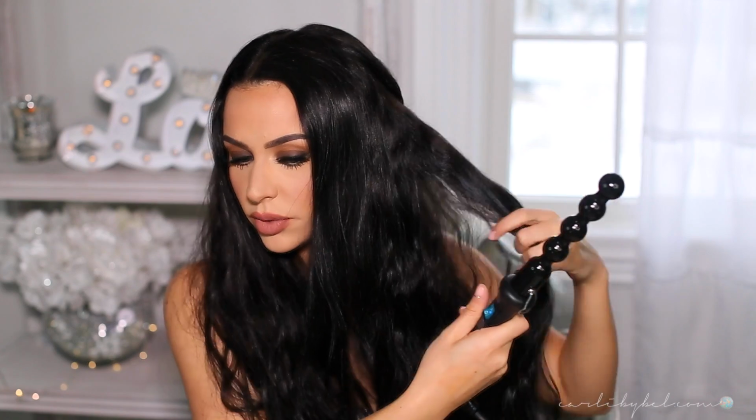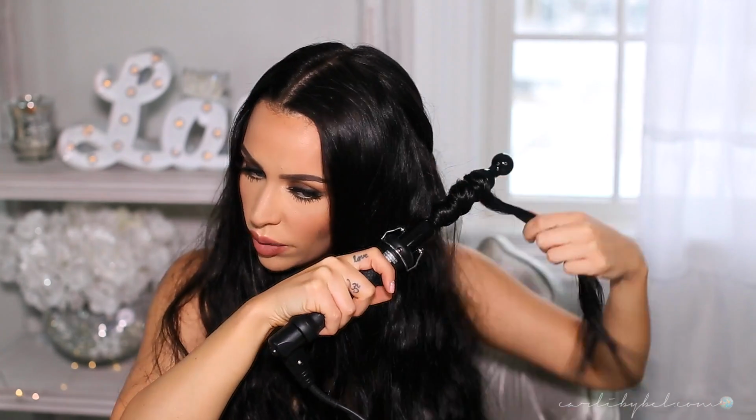And then that's what the curl looks like. So you can see it's kind of like uneven. It's not perfectly wrapped around, and it's gonna give you like a really cool natural look. And like what's good about this is since my hair is already pretty much like wavy, especially underneath, I don't have to do every single piece of my hair.